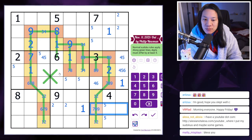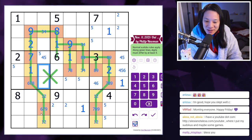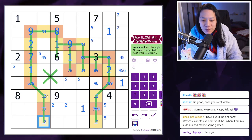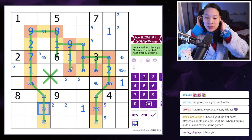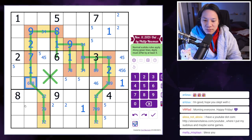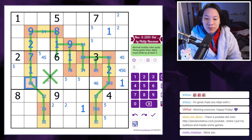What next? I don't know. I don't know what to do next. Can this be a 6? No, it can't, because both of these would have to be a 1. So that's a 7 or 9, which I don't feel is that useful. But this can be a 6 because that can be a 1. But this can't be a 7 anymore.